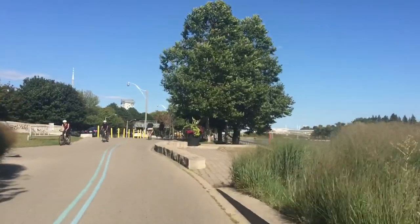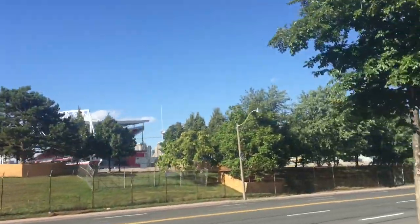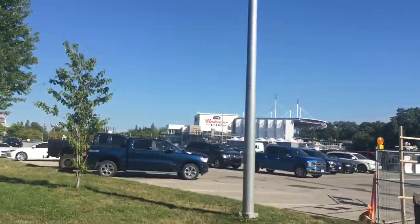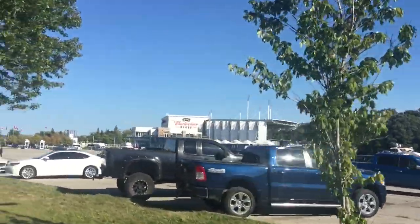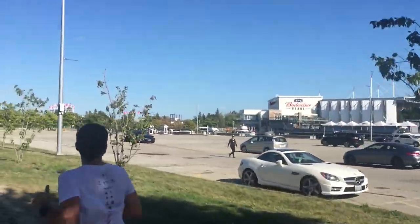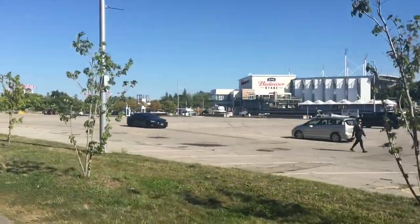From another perspective now, on my left side you can see the BMO field, the house of the Toronto soccer team, and on the right side, you can see again the Budweiser stage.